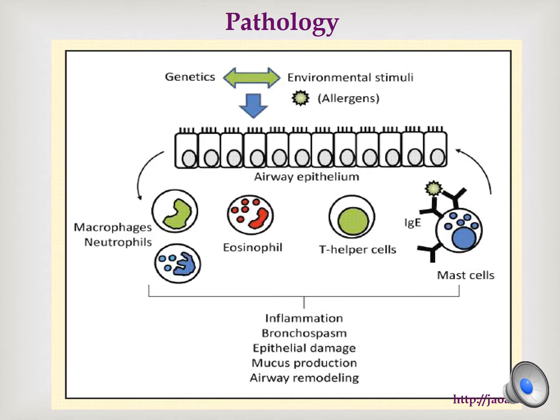An asthma reaction develops due to an allergic inflammation response caused by an interaction between the respiratory epithelium and leukocytes that respond as part of the immune system. Stimuli, which can be of genetic or environmental nature, provoke the release of mediators that initiate the inflammatory response in the epithelium, resulting in inflammation, bronchospasms, epithelial damage, mucus production, and airway remodeling.